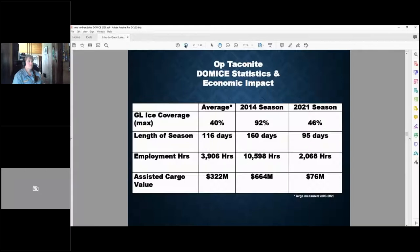We started breaking ice the first week of December that year, and we wrapped up breaking ice the week of Father's Day weekend, and you can see the hours there. 2021 season, slightly below average. We did have an above average period, percentage of coverage at one point early February, but that quickly went away with the warmer temperatures of late February and early March. So we only broke ice this year 95 days, again, 21 December to 26 March. And you can see that our need for service and our economic impact was much less because the vessels just didn't have to encounter the ice that they normally do.